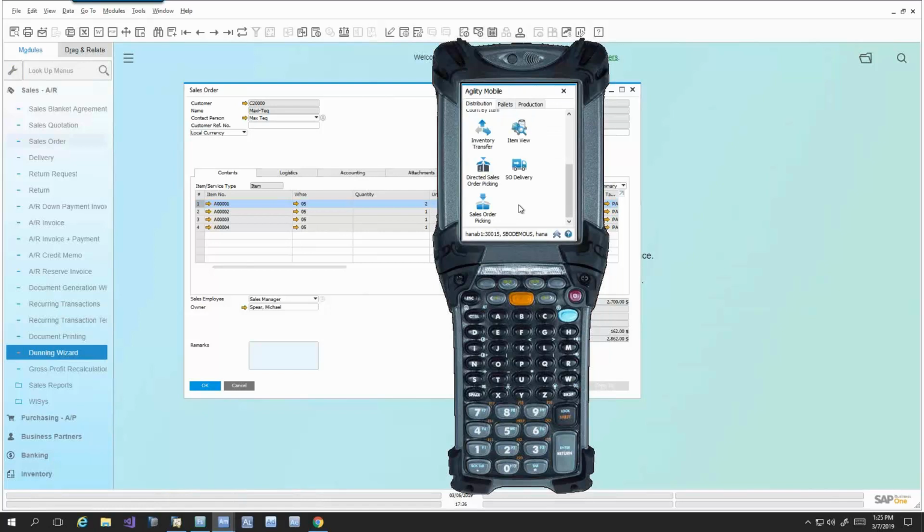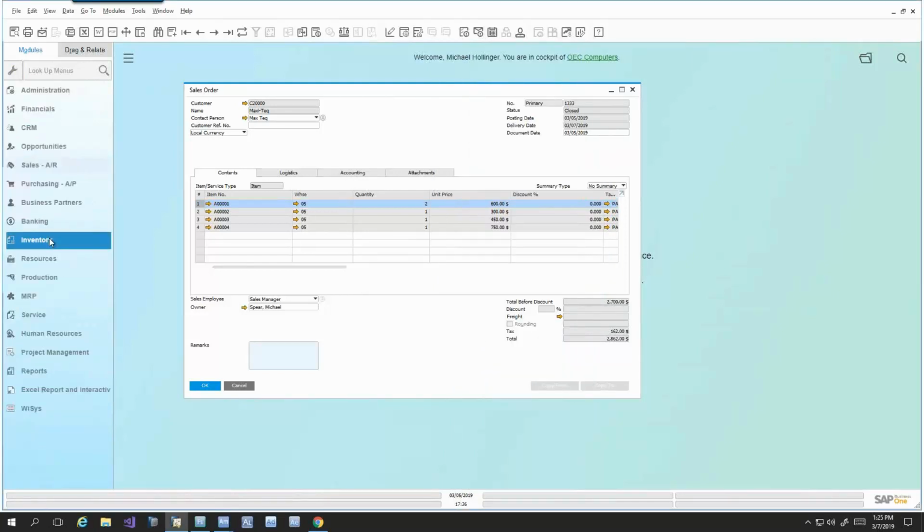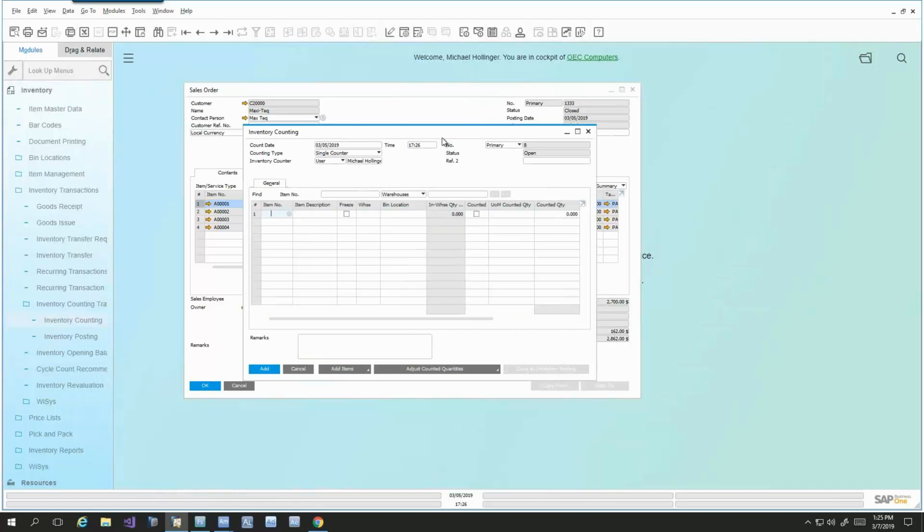All right, so we've gone through purchase order receiving, we've gone through put away and transfers, we've gone through how to do production issue and receiving, and then all the way through the end where we actually are shipping out and creating delivery notes out the door. I thought I'd just touch on cycle counting and show you how cycle counting works. So I'm going to go into inventory transactions to my inventory counting.